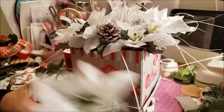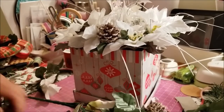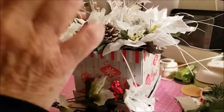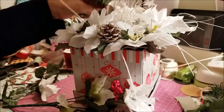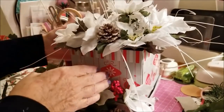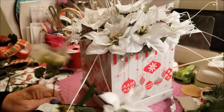Come on. These ones are much harder. There we go. And I can put these a little higher up. Let me see if I can get a couple that are a little bit higher. Just adds a little something sweet.